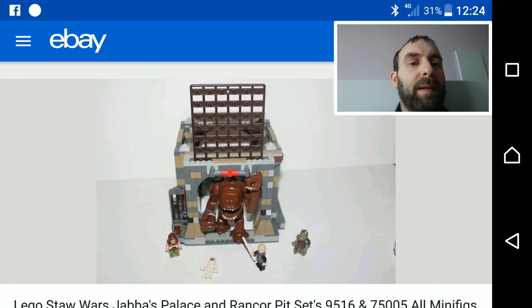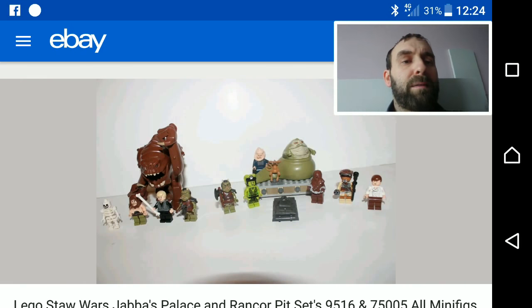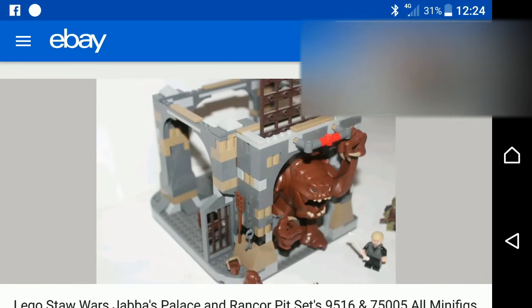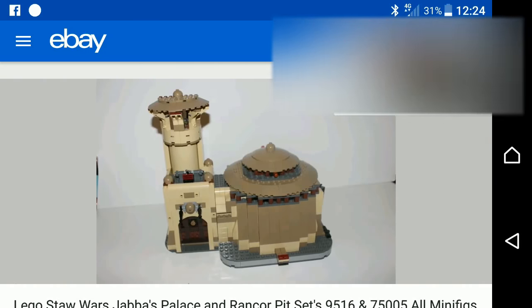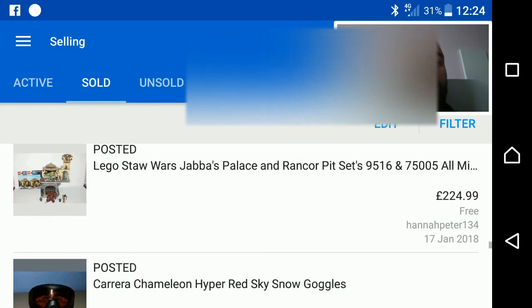So that's that set. You can see it's all in there. The Rancor itself is worth £50 on its own, so if you find that, even if you don't have the pieces, you can still get £50 for the Rancor alone. But I got £225 for that set, so that's a nice little sale in the second half of this month. I'm trying to hold this phone and do stuff at the same time. It's quite awkward.